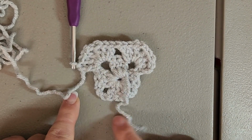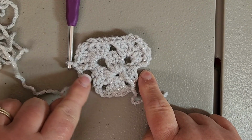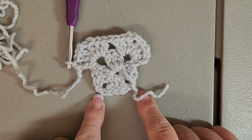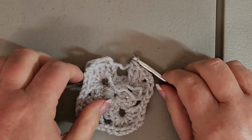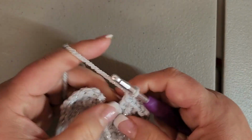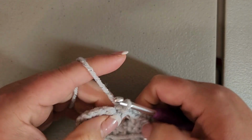Now I'm going to continue this on the way around, and I'll meet you back here with the chain 1. So remember, 1 chain on the sides, 3 doubles, and two double crochet clusters with a chain 2 in the corner, and I'll meet you back over here. Okay, I've gone all the way around my granny square. I'm going to chain 1 and make a slip stitch in the top of that chain 2 where we started. And that closes that off.